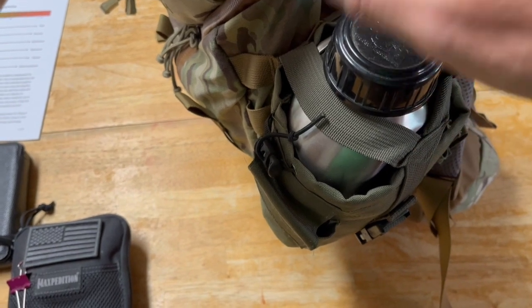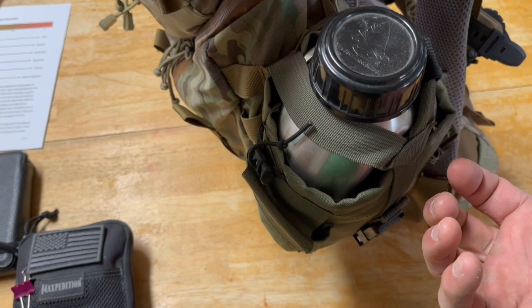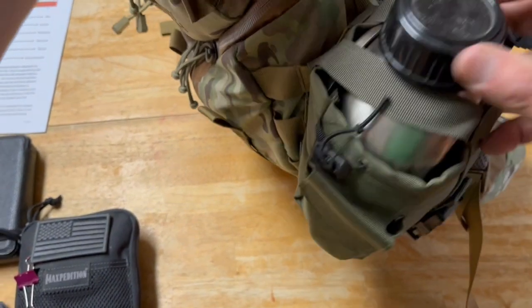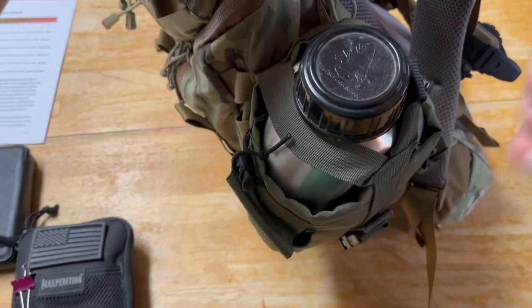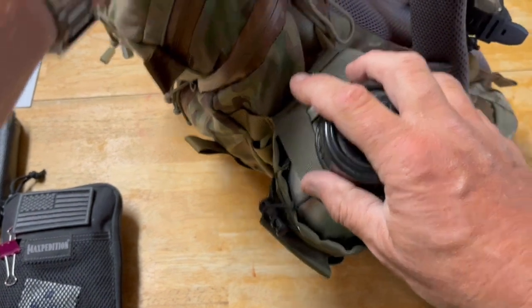It also has a strainer top to it. So the stand that it goes on is also a cup that you can pour with. I'm not going to get it out right now, but you can pour things with it if you want. Okay. So really cool to have that.